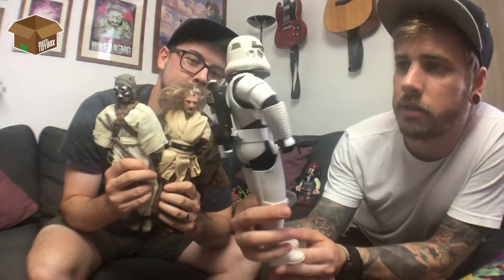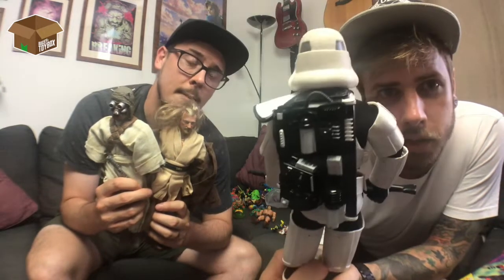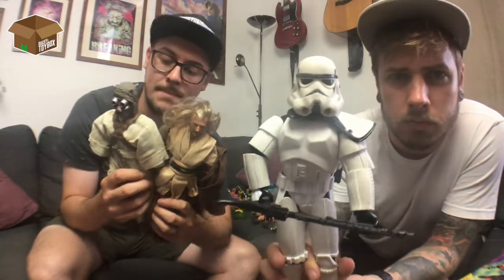Oh, yes. Right, more big figures. We've got some big old Star Wars figures. So, here we are with this Sand Trooper. I'm going to say I think he's complete. He's got his backpack, got his gun. Yeah. 1997, this one. Oh, 97. This one's 97. All three are different. It says just underneath there.